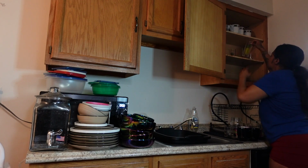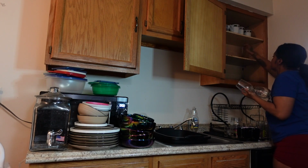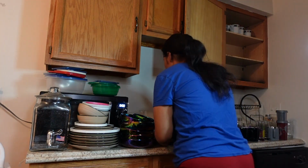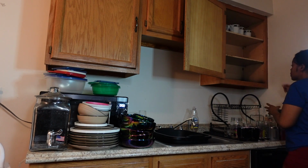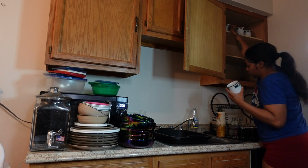Y'all already know that. I really love it. It's enough space for me and my baby, and it's just perfect. She got her own room. I got my own room. She still sleeps with me though for now, but we're gonna get her trained to sleep in her room by herself. But yeah, y'all.